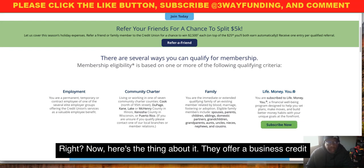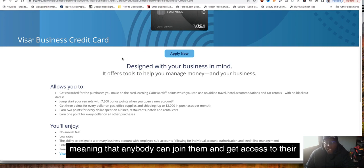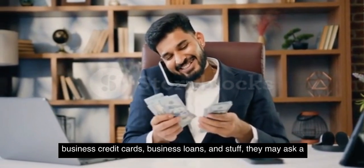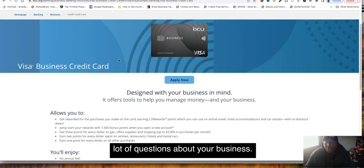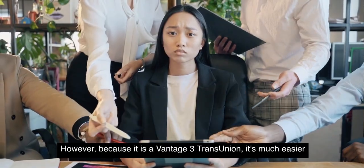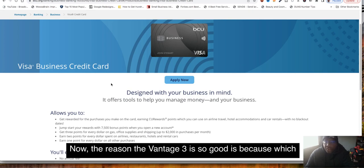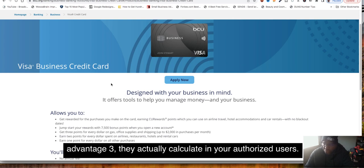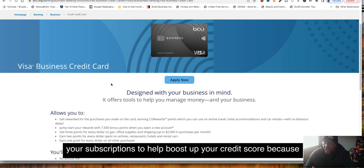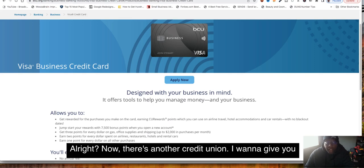Now, here's the thing about it. They offer a business credit card as well. And the cool part is they're not geo-restricted, meaning anybody can join and get access to their business credit card. In reference to their business credit cards and business loans, they may ask a lot of questions about your business. However, because it is Vantage 3 TransUnion, it's much easier to get approved once they understand your business model. The reason Vantage 3 is so good is that it calculates in your authorized users, your rent payments, your utilities, and your subscriptions to help boost your credit score. Because of that, it's much easier to get access to their business credit card.